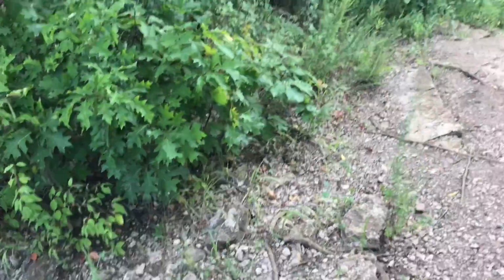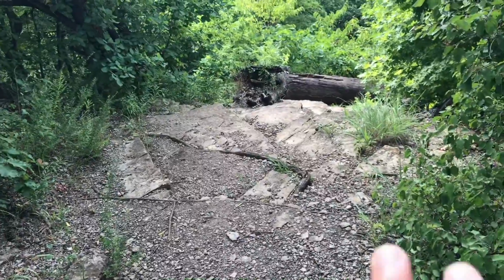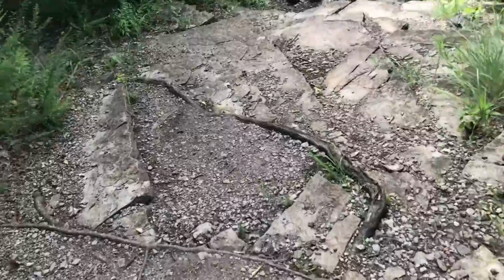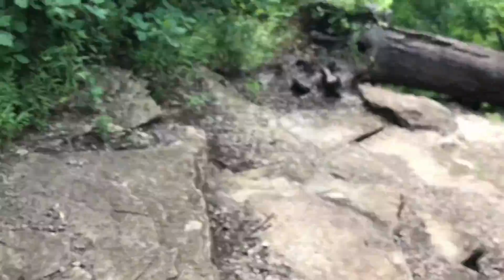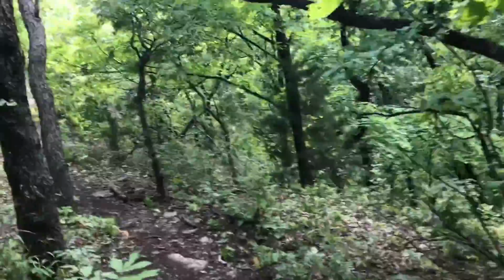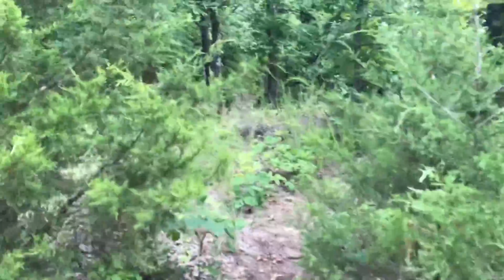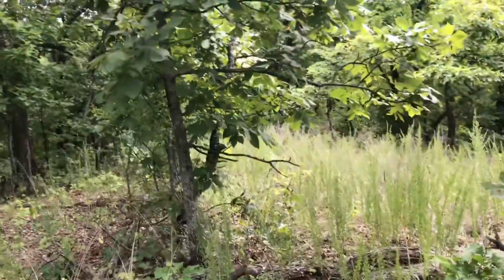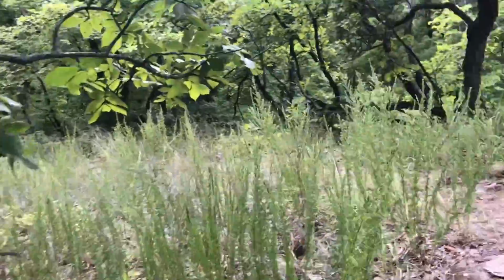And so see, this is what I don't like. So does the trail go this way or this way? And I can kind of see it not going that way. I can see it going this way. So I'm gonna go this way and hope that it is right. I did, however, make one good decision in putting on pants. That was probably very wise.